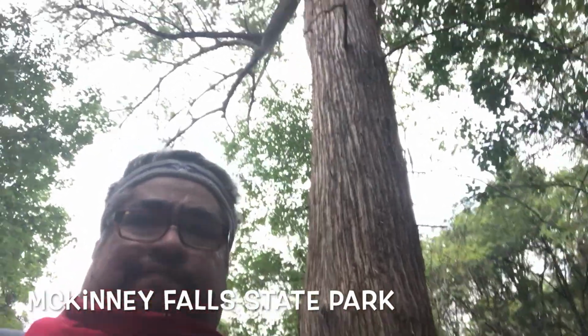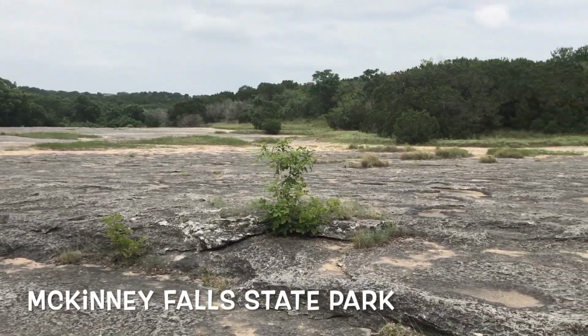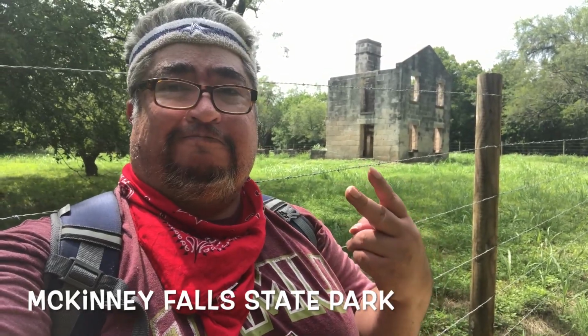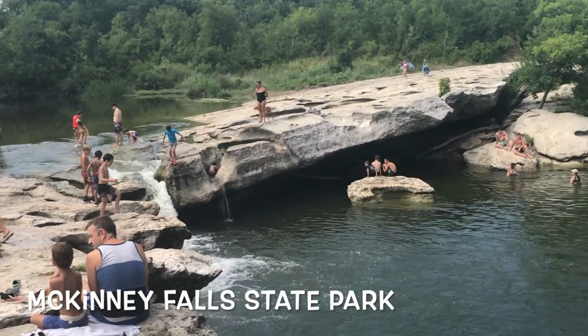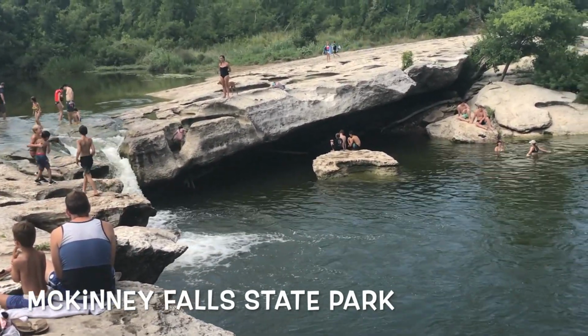And we have Big Baldy, which was one of the guideposts. You would get there at McKinney Falls State Park, cross Onion Creek, and also there'd be houses where you could stay at and infrastructure for you to continue your journey knowing that you are on the way.